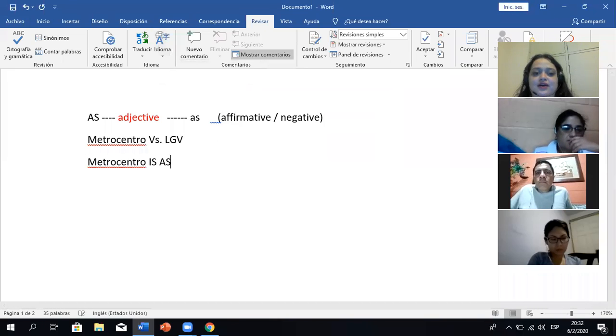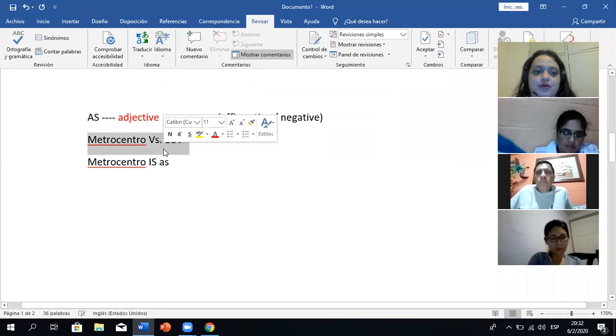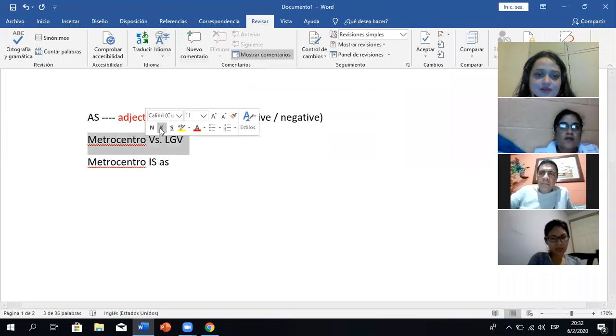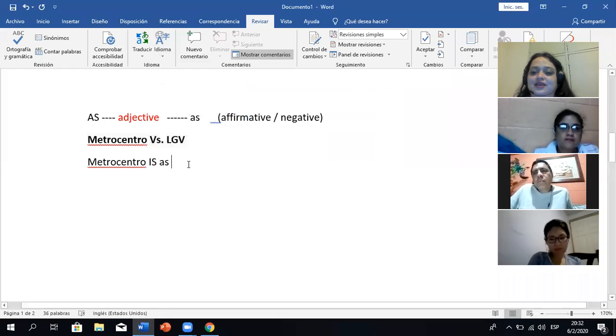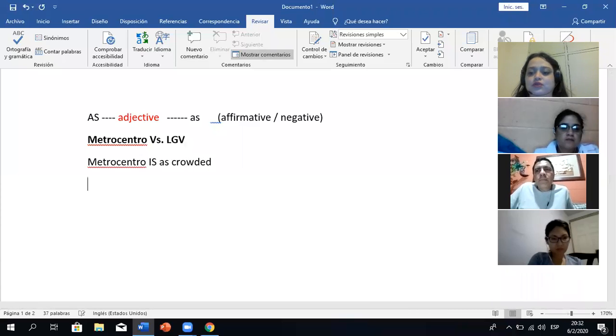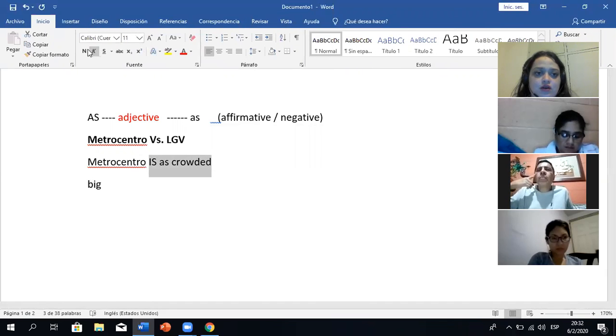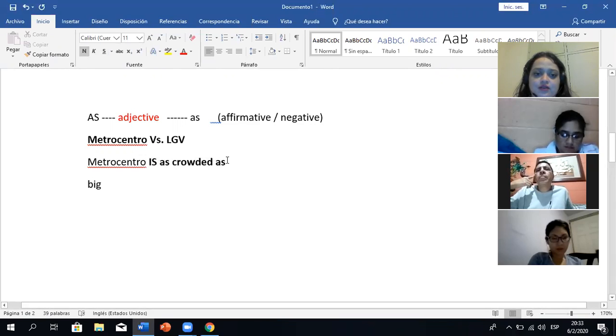In English. Metro Centro is as. We're going to write one affirmative example and a negative example. These are the ones we're comparing. So Metro Centro is as, what do they have in common? Crowded. The size? Yeah, probably as crowded. Big. That works. I like that. We're going to say it's as crowded, and I'm going to take Yolanda's example, big. But let's do one. Let's focus. Metro Centro is as crowded as what? As La Gran Vía. There you go. So this is the comparison.